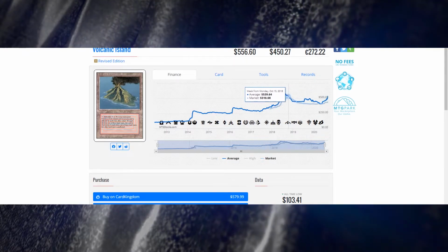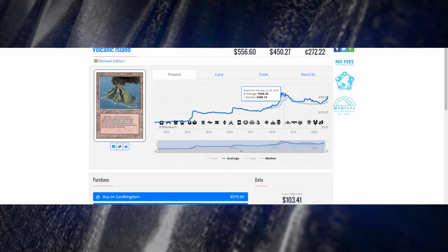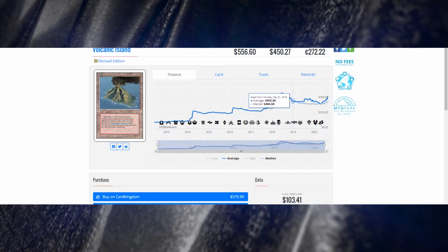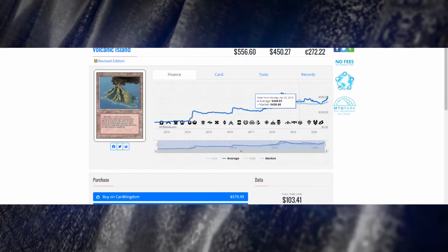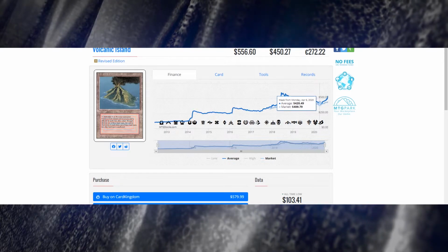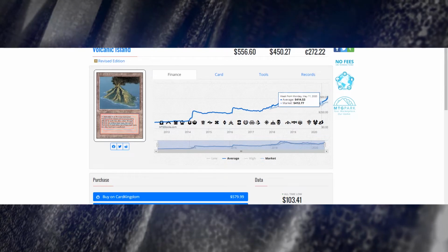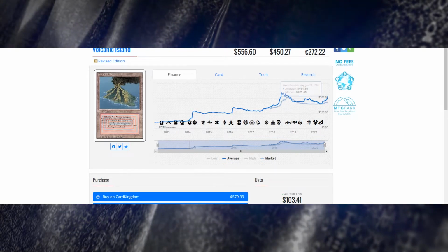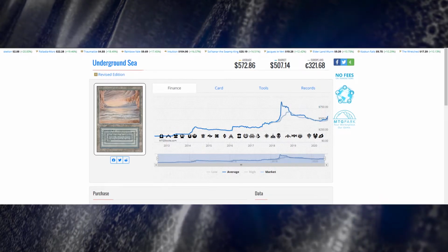Its all-time high was the summer of 2018, when the reserve list was going absolutely nuts, and it went down a bit in late 2019, and then obviously there was that big drop right around the lockdown of the pandemic. But since then it's been climbing quite dramatically, same as Underground Sea. There's the same spike in all of these. So if you look, it's the same trend.